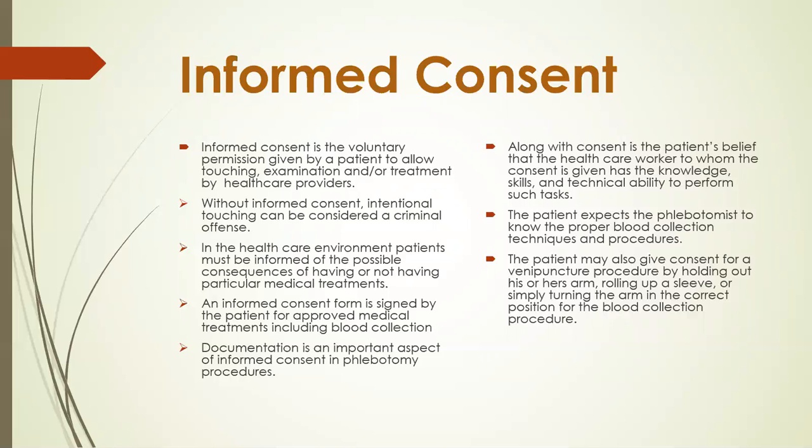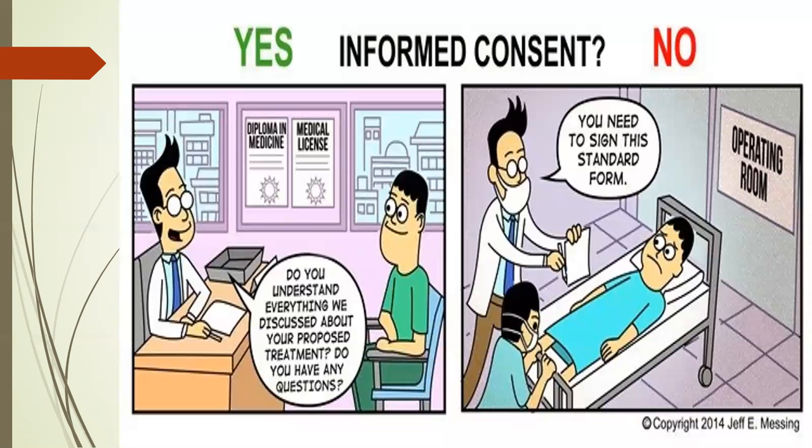Another way patients may give you consent for venipunctures is by holding out his or her arm, rolling up a sleeve, or simply turning the arm in the correct position for the blood collection procedure. Here's an illustration of a proper way to get informed consent versus the improper way. Here on the left, we see the physician asking the patient, do you understand everything we discussed about your proposed treatment? And do you have any questions? As opposed to him walking up and saying, you need to sign this standard form.